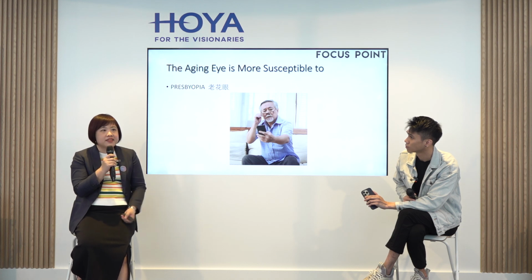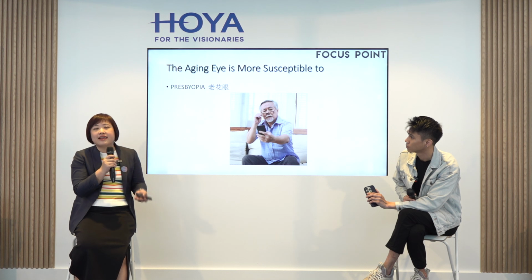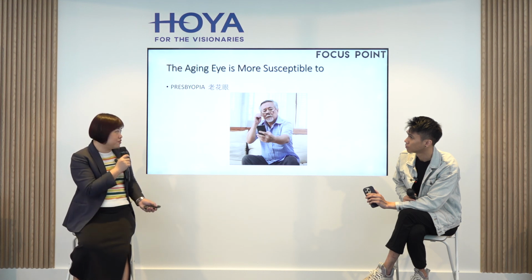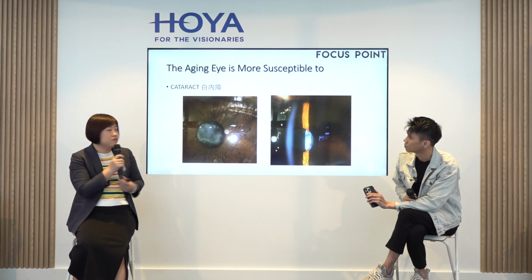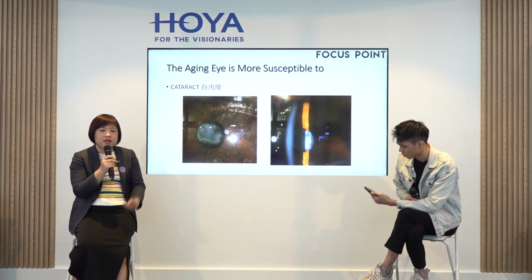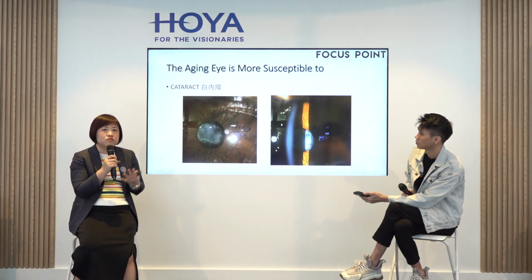Of course, there are also other options, like LASIK surgery that can correct presbyopia, contact lenses that can correct presbyopia, and glasses and surgery as well. So there are many options. When you grow older, we are also more susceptible to a condition called 白内障. 白内障 is cataract in English and selaput in Malay. This is also a very common condition. The lens starts to age, so it becomes white and opaque, and you start to see blur.